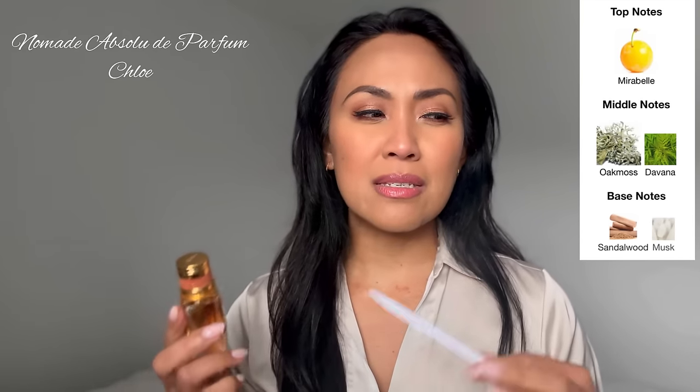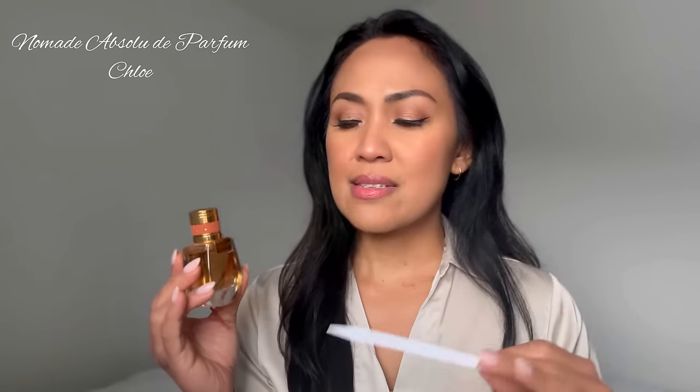This, to me, smells like a perfume of a pretty put-together lady. Such a modern and elegant fragrance with a fruity character. And when it comes to longevity and projection, this lasts around 6 to 8 hours with moderate projection. Yeah, Chloe Nomade Absolu de Parfum.